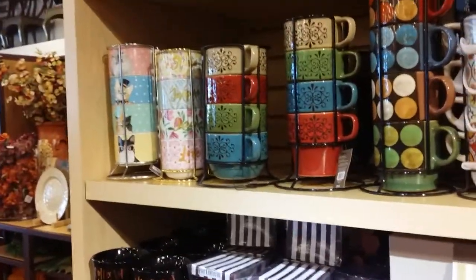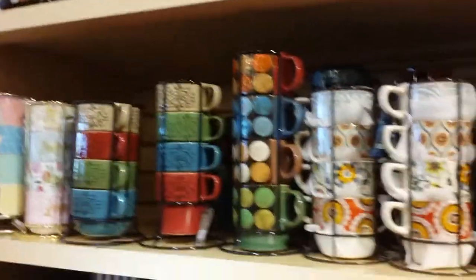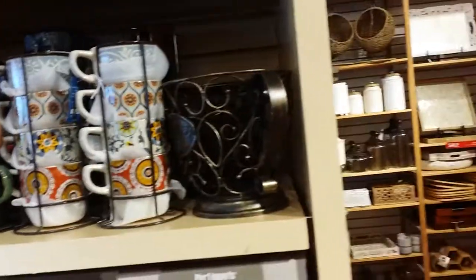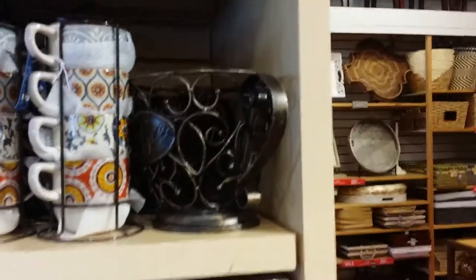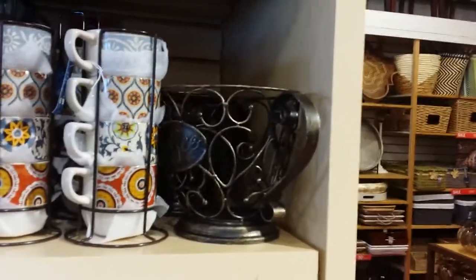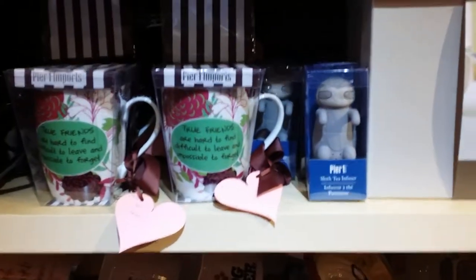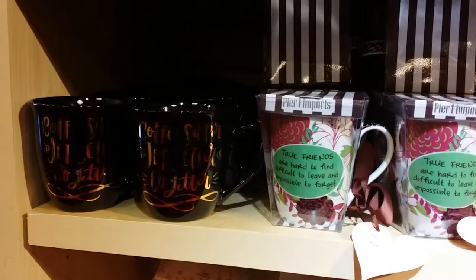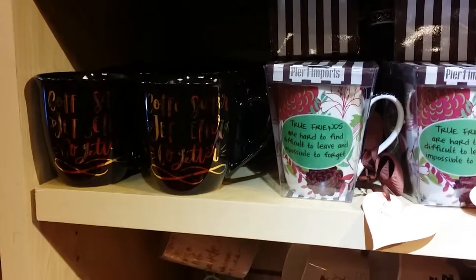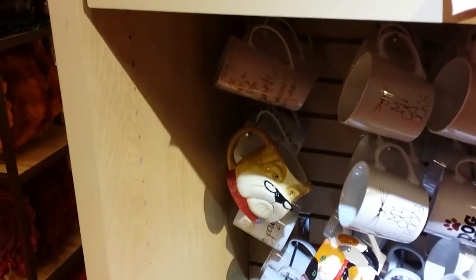Oh Lord, I know this is gonna be copyrighted, but look at this big coffee storage container or whatever. You can put anything you want in it. That is really cute. I like that. True friends are hard to find, difficult to leave, and impossible to forget. Coffee sipper or jet setter, go getter. Ooh, I don't like nothing in here.